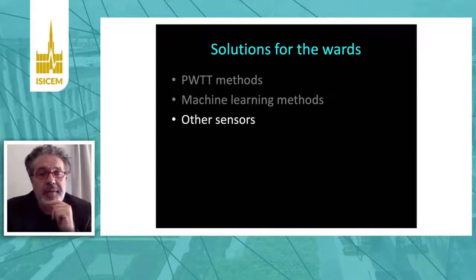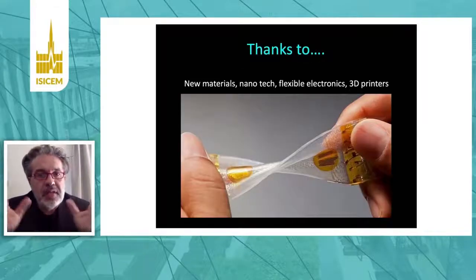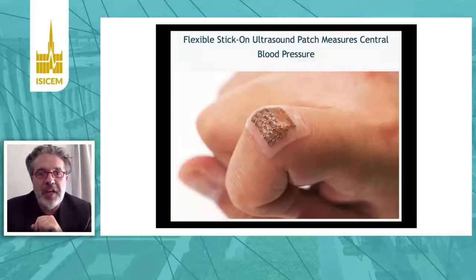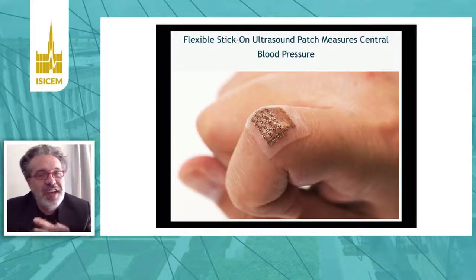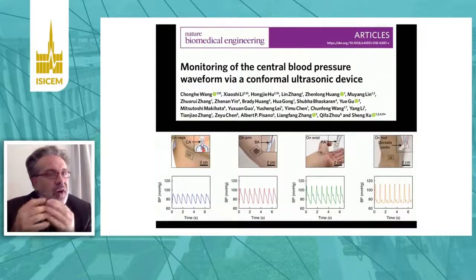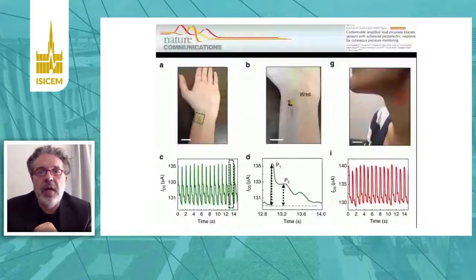Other sensors are also coming to market. This is an example of an electromechanical sensor that could be part of a small bracelet. This is actually what we are going to be able to do thanks to new materials, nanotechnology, and flexible electronics. This is an example of a very tiny ultrasound patch. Of course, it's not designed to be positioned on the joint, but it's just to show you what it looks like. That's actually something you would put on the carotid artery or the brachial artery or the radial artery to measure blood pressure continuously. This is another example with a piezoelectric wireless sensor that we could possibly use in the future to monitor patients on the wards.